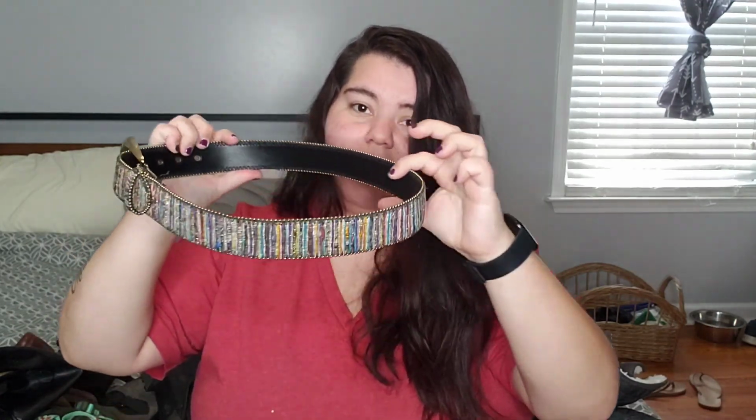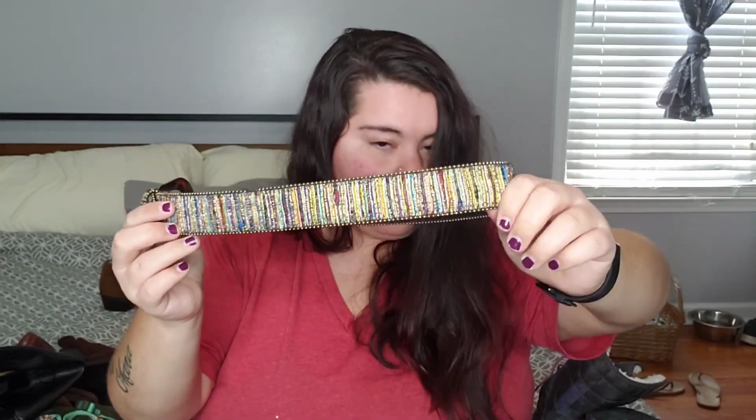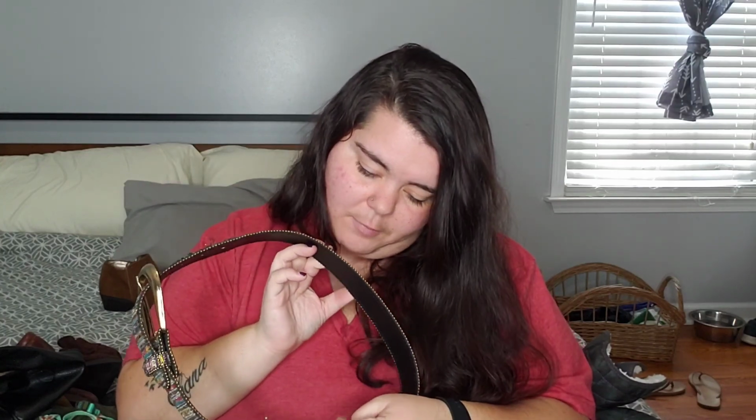So, okay, this is not any type of exciting brand, but it's got a zipper trim and then a woven rainbow pattern with a nice big gold buckle. It is by the brand Absolutely Fresh, and it is leather, size small. I don't know, I just thought it was fun. It's very light. I pick up belts at the bins all the time. Maybe $15 on it, maybe less.